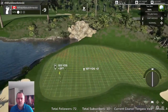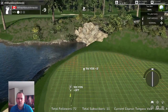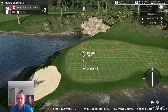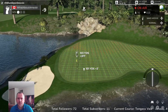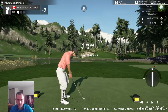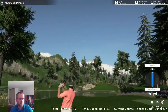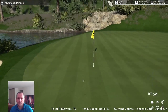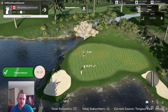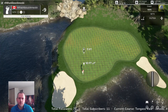Okay. This green's actually not bad for size, I would say. This is better. This is a nice little short par 3. Almost. And I can see some spots where you could put the pin where it would be painful. This was the easy pin, I think.